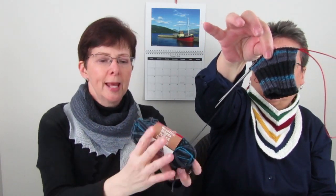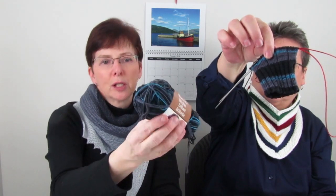Now, this is called Premier Yarns Wool Free Brights. It is 93% acrylic and 7% nylon. Feels great. I've worked with this type of yarn, but not this kind of color. So these are by Premier Yarns, and this is the blue, right? So it's a bright blue.